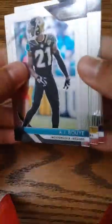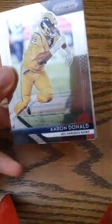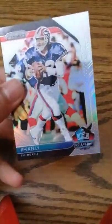He could probably be better, but he has Blake Bortles, Paxton Lynch, who's not very accurate. TJ Watt, AJ Bouye, Aaron Donald, and Jim Kelly, Hall of Fame. This retail exclusive green in this pack.